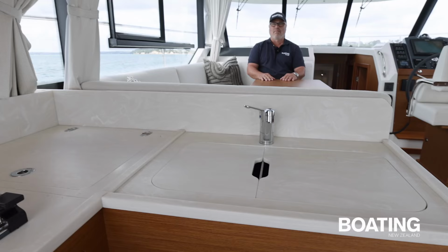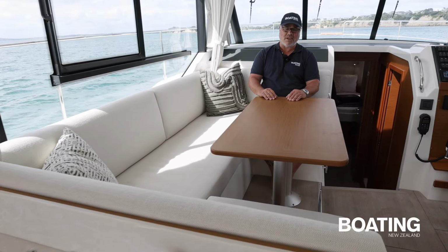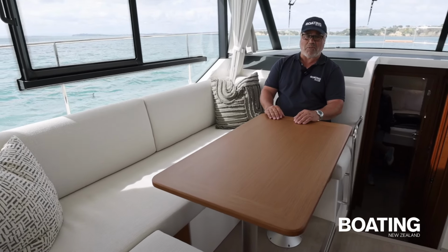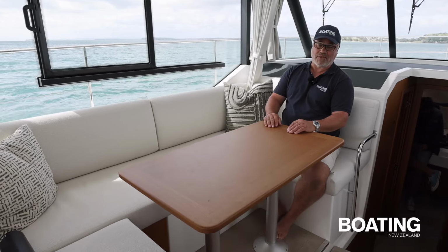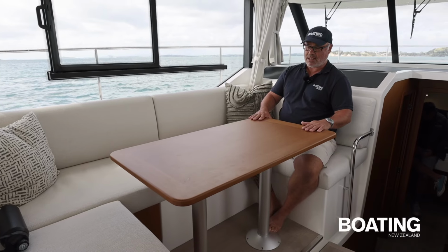Another cracking feature of this vessel are these handles all over the vessel to make moving around much safer. So I'm at the dining table. This dining table easily fits 4 to 6 adults. Certainly big enough to hold a lot of plates, a lot of meals, a lot of conversations. The really cool feature of this is, like many boats, this table drops down and creates another double berth.